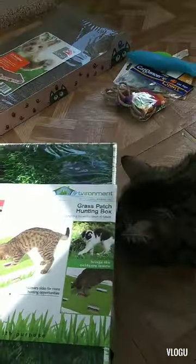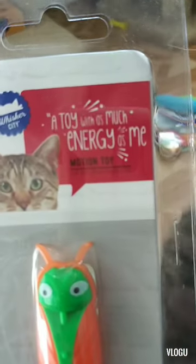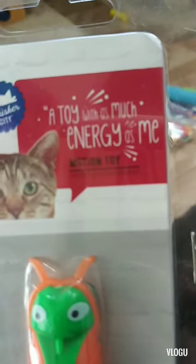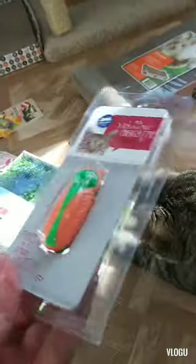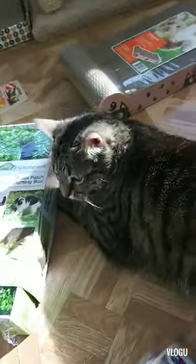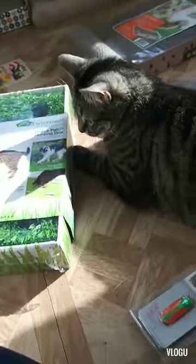And then I also picked up this. Whisker City, a toy with as much energy as me. So it's like one of those electric bug toys, like those nitro bugs. So I guess I'm gonna open this up so Buddy can play with it.